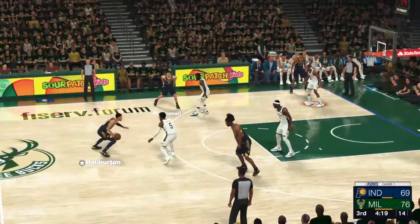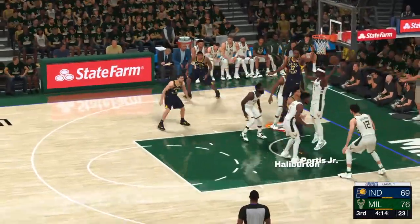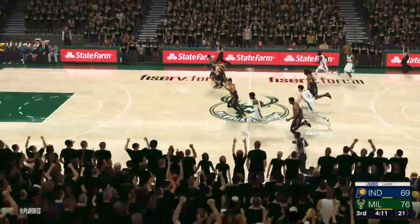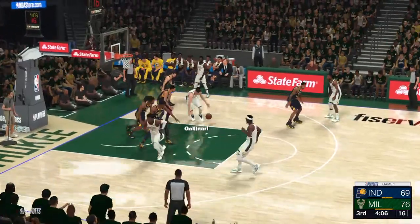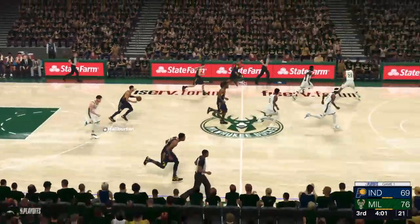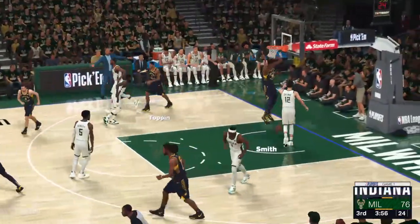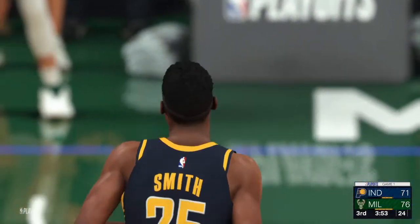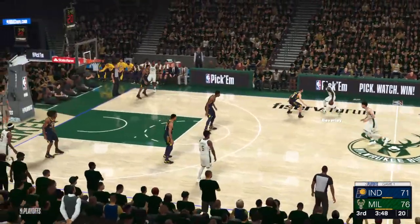Pass to Halliburton. Going inside. Oh, great D that time from Portis. Gallinari with it. Halliburton picks him up. Gallinari's shot is off. Indiana's gone 3 of 5 from downtown here in the second half. Here's Smith. And he jams it home with authority. Pretty fundamental play there from Obi Toppin, getting it to the wide open shooter.